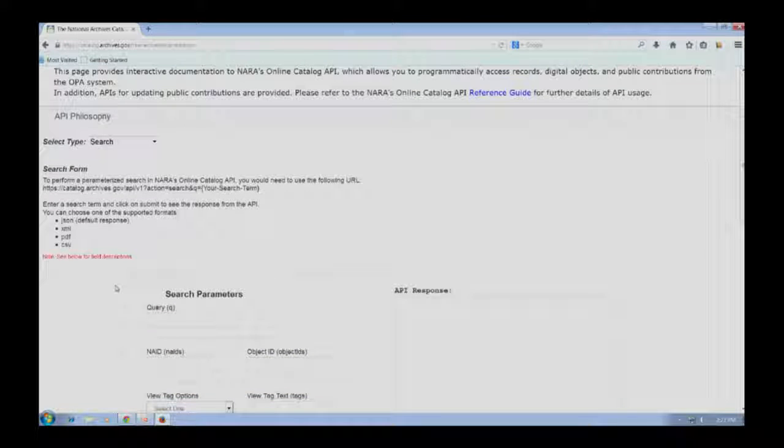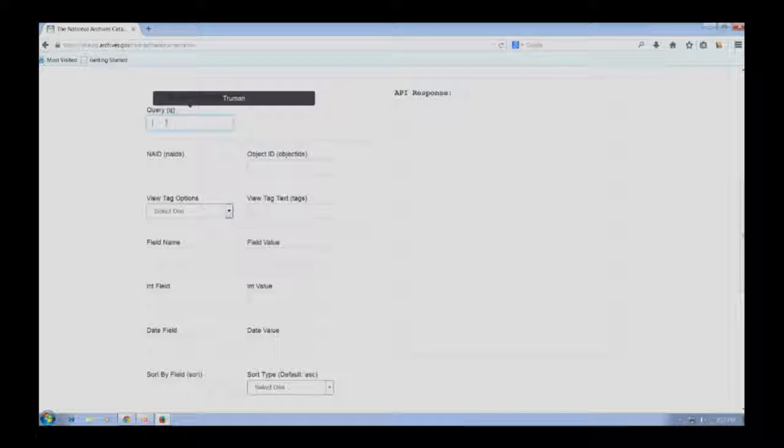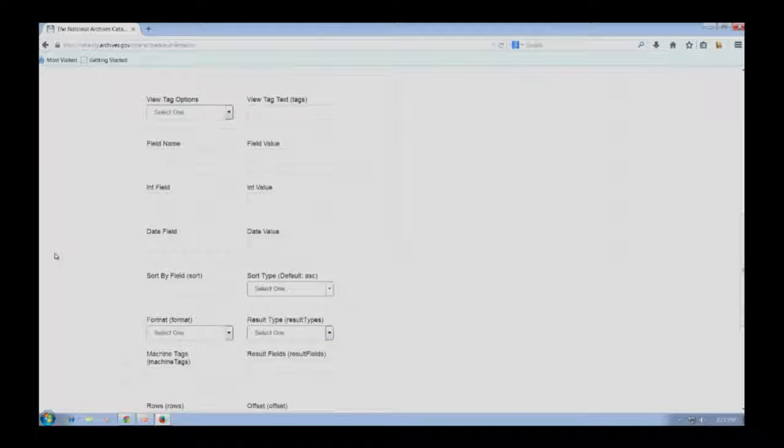So with the sandbox, I'm going to do the same search I've been doing for Truman in the query. And the only other thing I have to do, because you don't have to enter all of these fields, is select the format that you want the data, the information in. So from our API, you can get JSON, XML, CSV, or PDF. So I'm going to do XML, and I just kind of want to show you how this works.